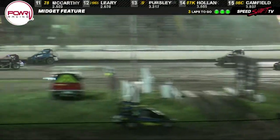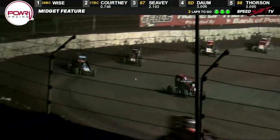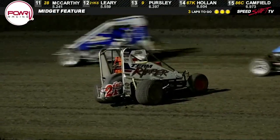A little contact down the inside. They'll shrug it off and power on it. Colwell got the raw end of that. He'll be pushed back a couple of spots. Tucker Klossmeyer coming from the tail of the field. Remember him? Yeah. He has raced his way up into the mix as caution flag comes out for a spinner right in the middle of the racetrack.